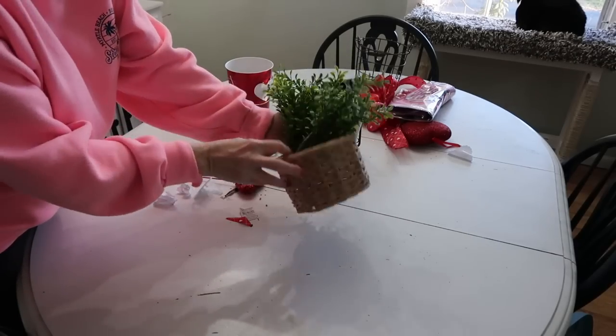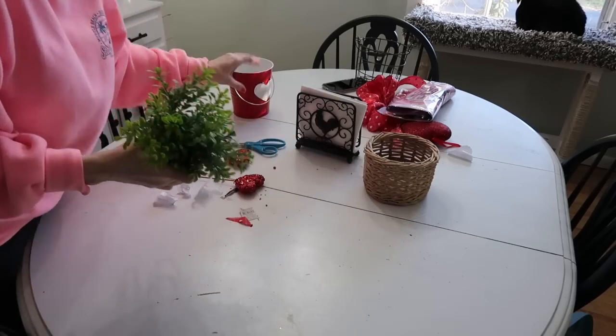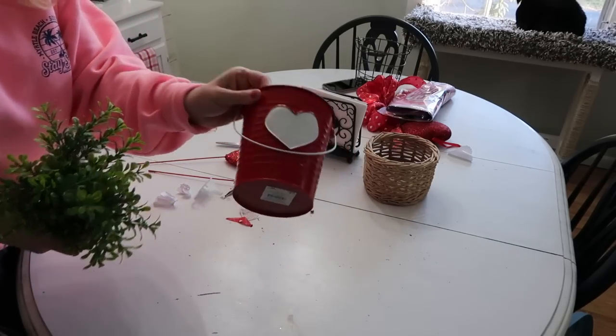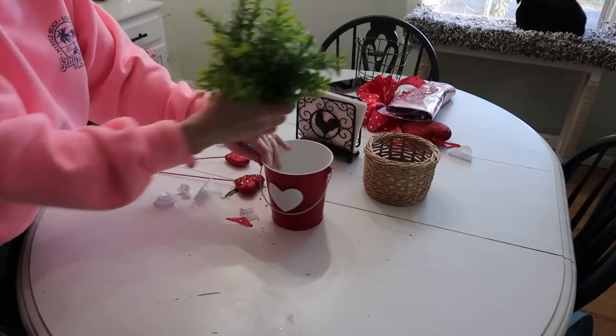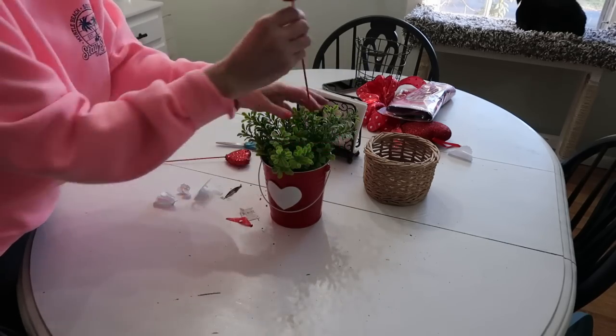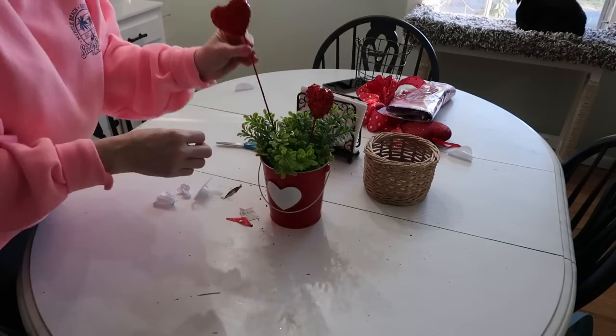Table. I've just had this little basket here with some greenery, but I would just change it out for this. I got this at Walmart, $3.88 last year. They may have it this year too, I'm not sure. But I'm just gonna switch that out for Valentine's and put a couple of these picks. I got these also at Walmart last year.